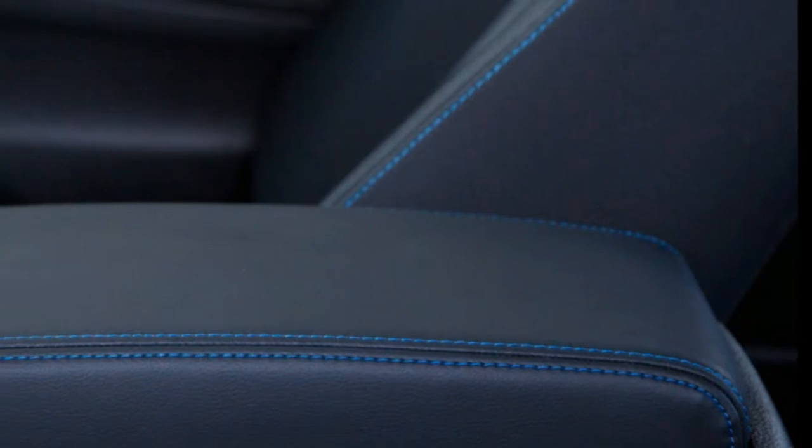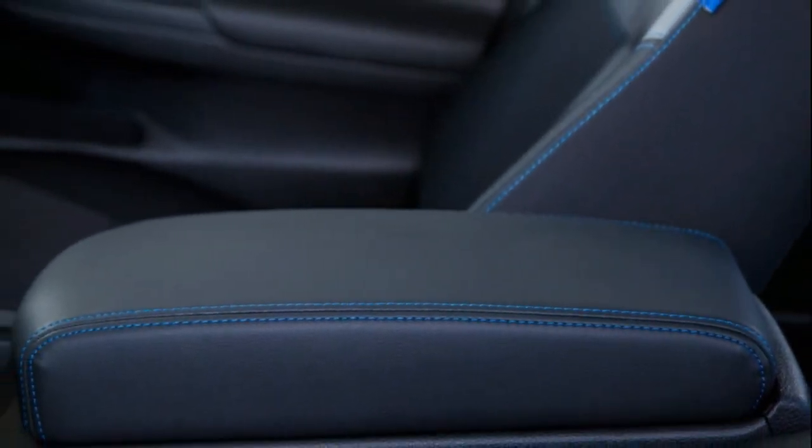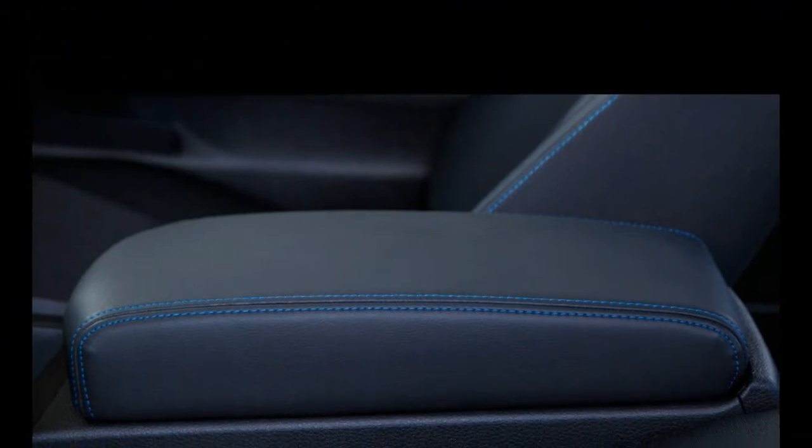Nissan says the car will carry EPA ratings of 39 miles per gallon on the highway, 27 miles per gallon in the city, and 31 combined.